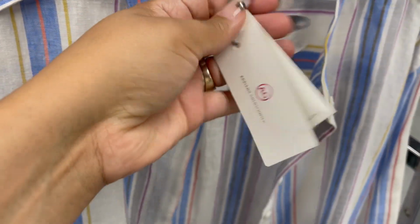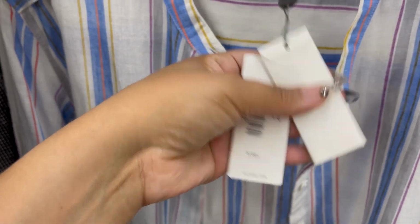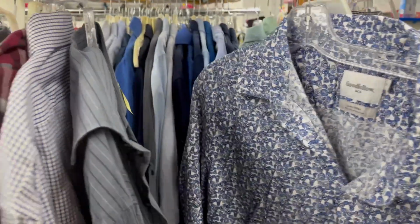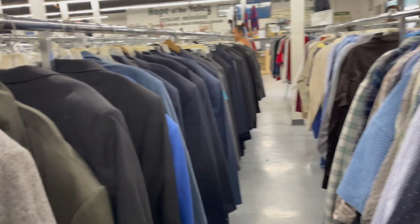I did see this AG top, saw the tags and everything attached to it, and look, they originally had it at $39.99, which is ridiculous for a top. That would definitely be no more than like $10.99 at my Hope of the Valley.